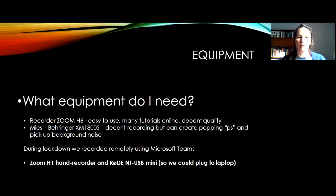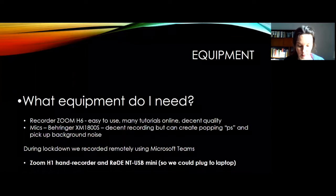As I say, it's maybe more a question of experimenting, seeing what you've already got, and seeing how that fits with your own levels of expertise. During lockdown, we actually recorded remotely using Microsoft Teams. We also had an extra little hand recorder and a USB mini that we could plug into the laptop. So that's just to emphasize that it is possible to do things in a slightly Heath Robinson kind of way. And the sound quality of those turned out perfectly fine.